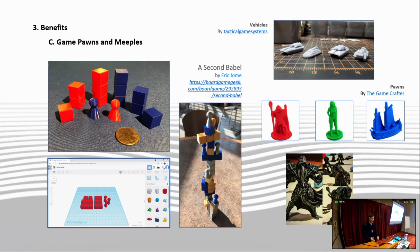Meeples. Here's a case where whether it's pawns or other elements that you use in your game, you've got a lot you can do. Whether it's going online to download something, whether it's calling a friend and saying, hey, can you 3D model this thing for me? Once you get the model, you can do a lot with it. Whether it's change the size, change the color, a lot of cool things you can do.